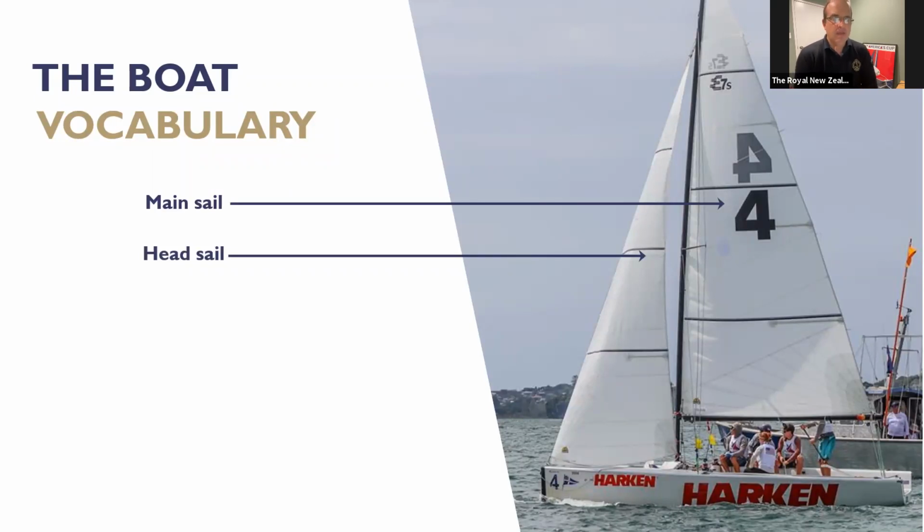So there are big ones and small ones. A small head sail would probably be known as a jib, and a large head sail might be known as a genoa. Don't worry too much about that. If you say head sail, everybody will know that it's a sail at the front of the boat.